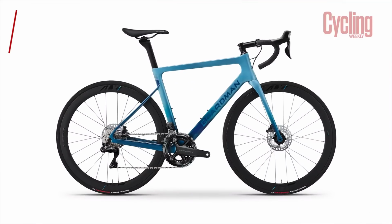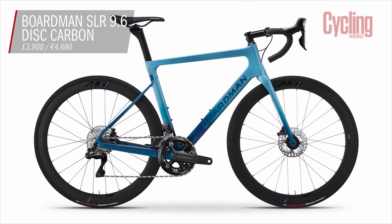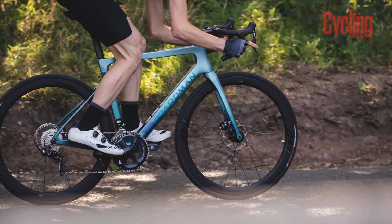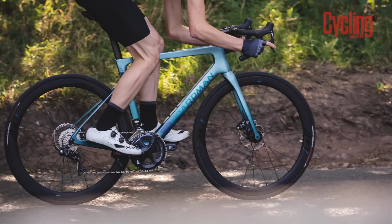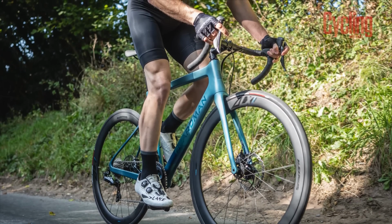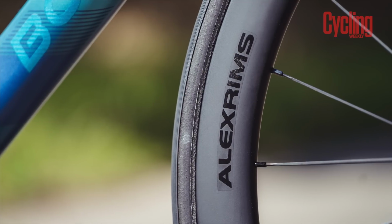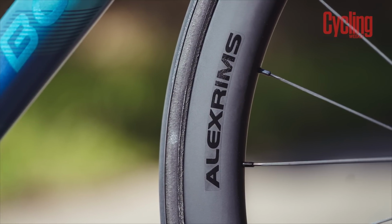The Boardman SLR 9.6 Carbon makes a statement in this space by being the second cheapest bike on this list, yet it still maintains some great features, such as deep section carbon wheels, range-topping Vittoria Corsa graphene tyres, and a carbon seat post. We do start to see the effects of the lower price with the use of fairly normal alloy handlebars and stem. Although the wheels are carbon, they are fairly unknown Alex Rims wheels, so it's not easy to speak about how good they may or may not be.